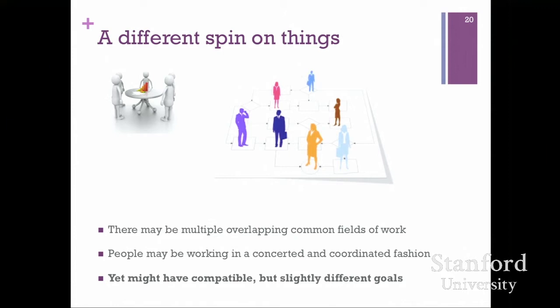But I'm taking a slightly different spin on things, that there may be multiple overlapping common fields of work, that people may be working in a concerted and coordinated fashion and have compatible but slightly different goals. And you can imagine this in any large system development situation. People belong to different departments. People who are at different stages of their careers may have slightly different goals, yet they all manage to work together in an organization.